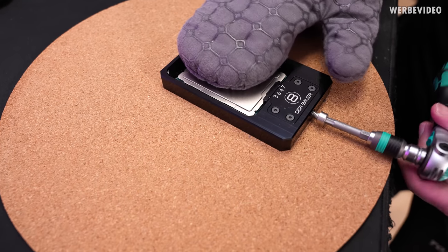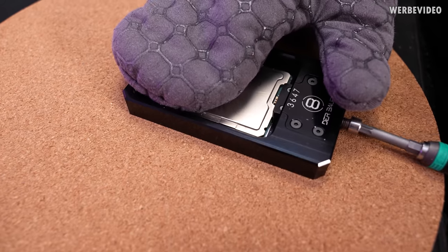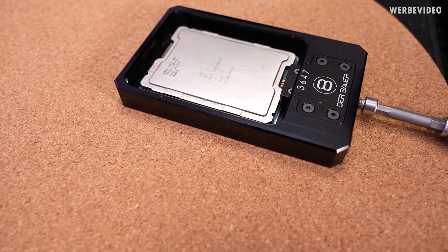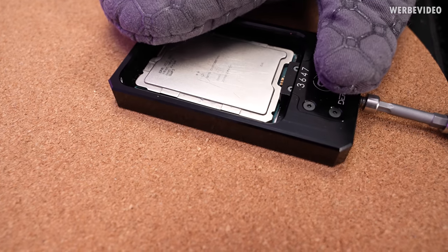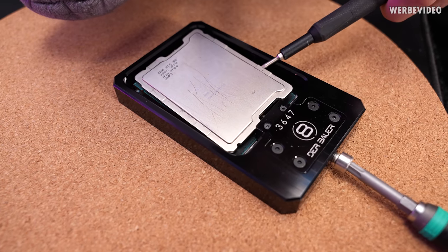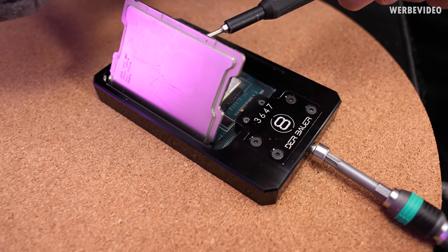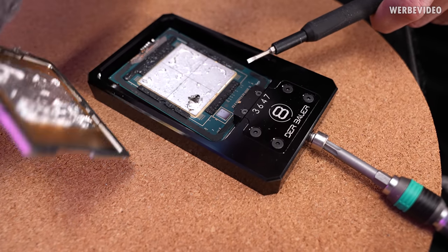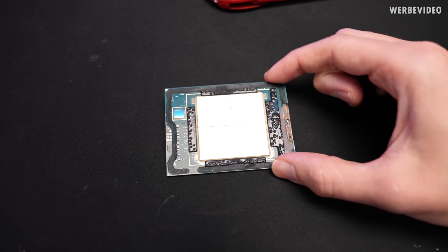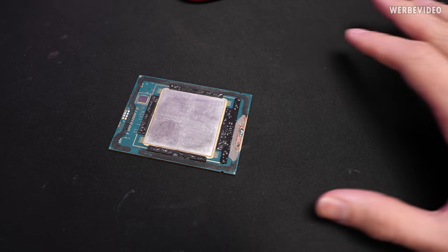Attempt number two. Now that looks much better. Ah, very nice, it worked. Now that I cleaned the CPU partially from the indium solder, it looks a bit less terrible.